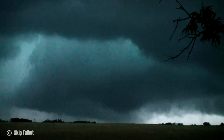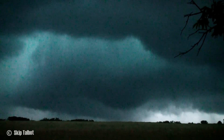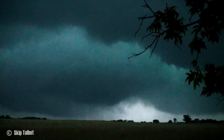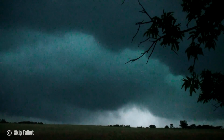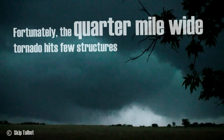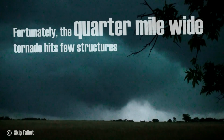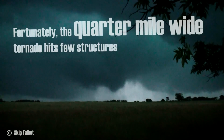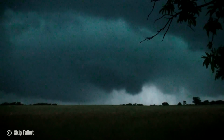Tornado will pass to our north on its current course. Still a large bull funnel. Violent rotation. Large cone funnel, looks like it's condensing again.